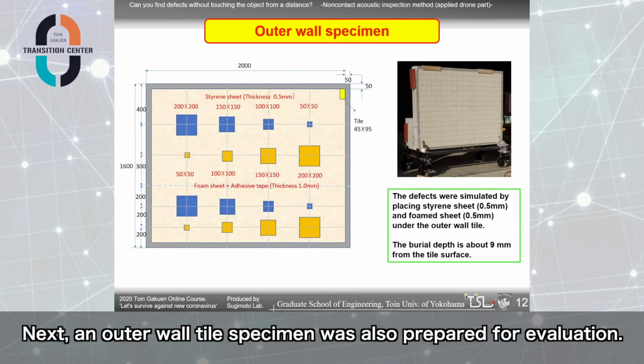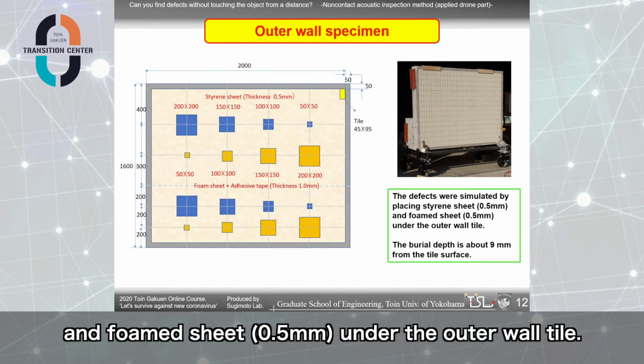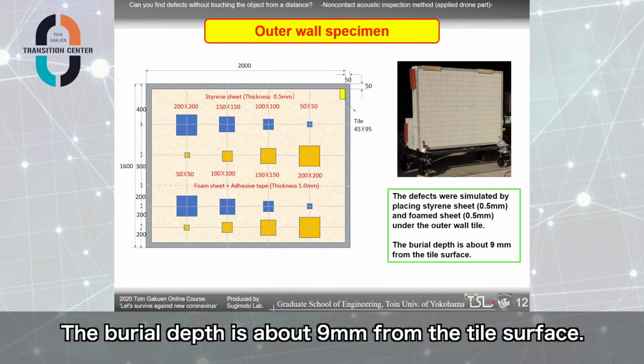Next, an outer wall tile specimen was also prepared for evaluation. The defects were simulated by placing strain sheet 0.5 mm thick and formed sheet 0.5 mm thick under the outer wall tile. The barrier depth is about 9 mm from the tile surface.